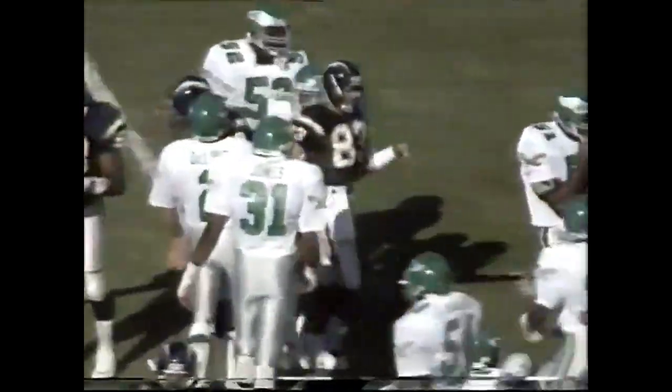Holland and Miller are deep for the Chargers. This is Anthony Miller. Miller's got a hole, and he can fly out to the 35, the 36-yard line.